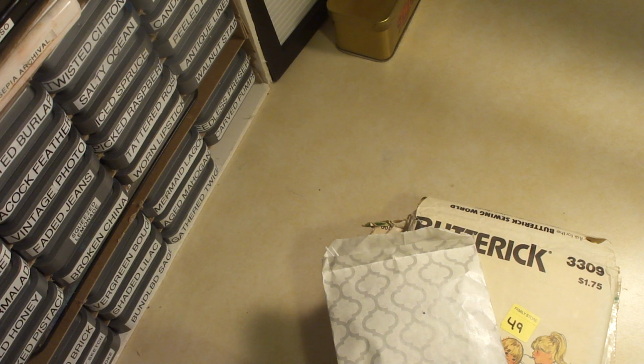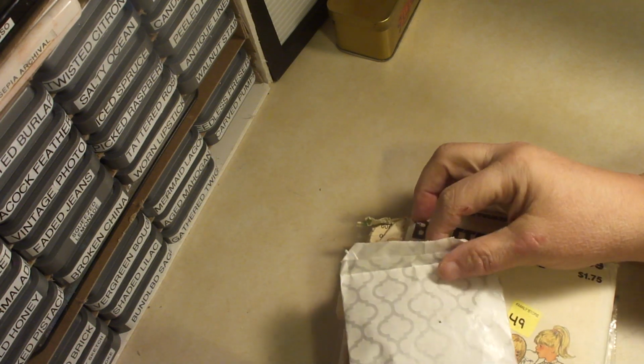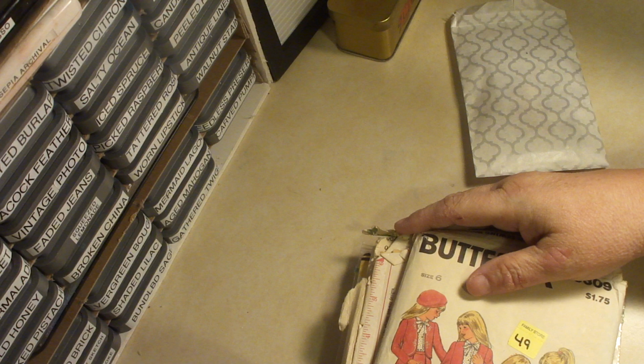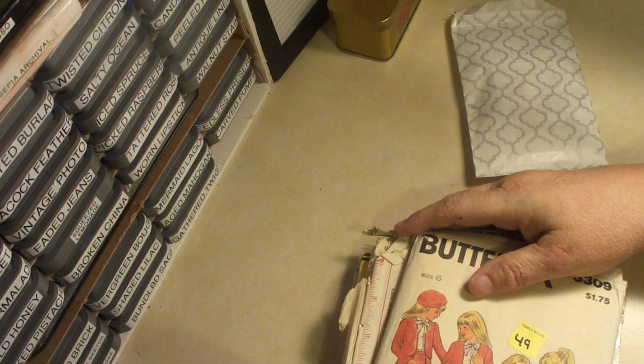This one is from my friend Diane at A Pretty Pink Cottage. She has the best junk. I know I order a lot of stuff from her, but she just has the best habit of finding things at flea markets and yard sales and estate sales, etc.